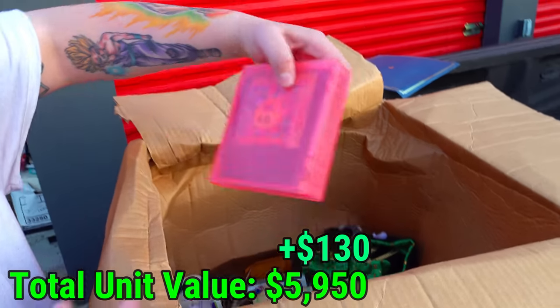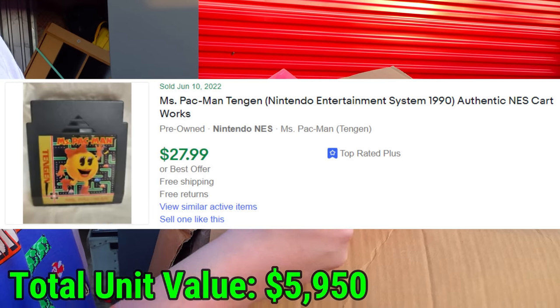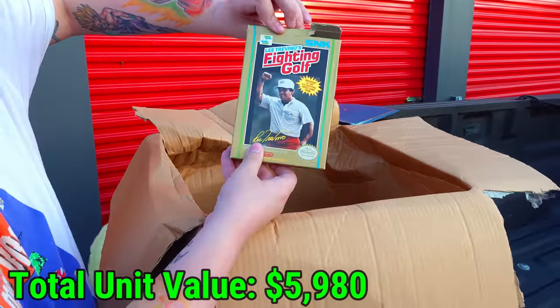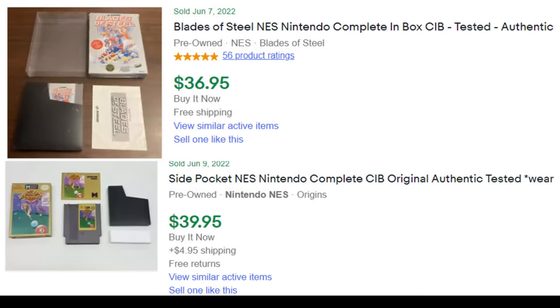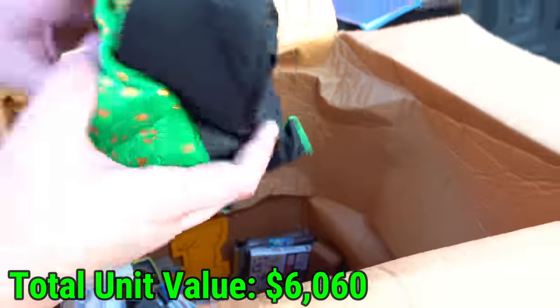Let's see what this one is. Oh, look, Mrs. Pac-Man, classic. And then we got Fighting Golf. And then we have two here, Side Pocket and Blades of Steel. Each of those are selling for about $35 to $40 complete in box as well. Man, this is a cool unit, I swear. Everything about this unit has been awesome so far.